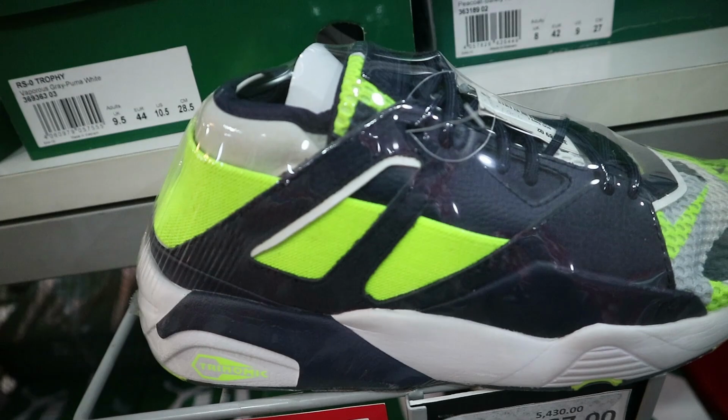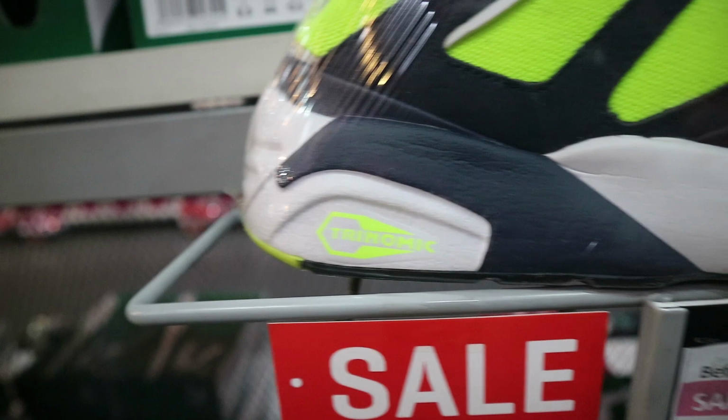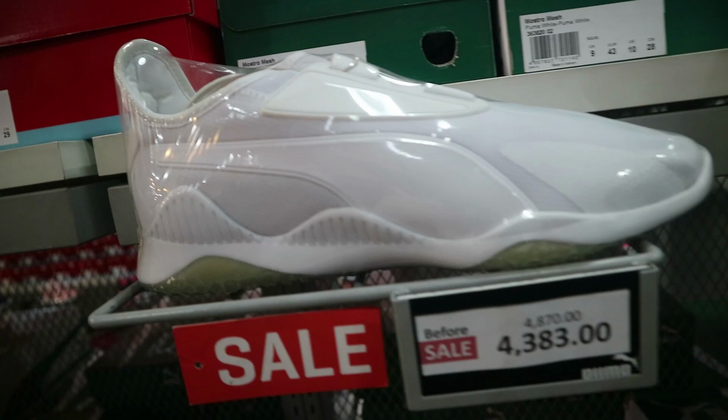Yan. So yeah, next we go here dito sa BOG sock graphic. So I guess one reason bakit tinawag na sock graphic is because of the parang sock-like upper niya. This one is on sale, dati siyang 5,430, now on sale for 4,887. And then we also have some other sneakers on sale here. Ito yung Mostro Mesh.